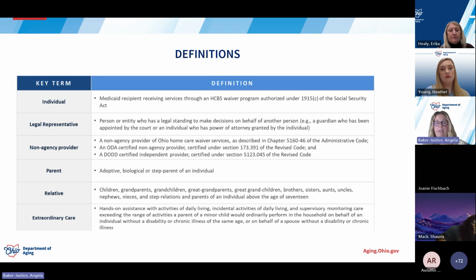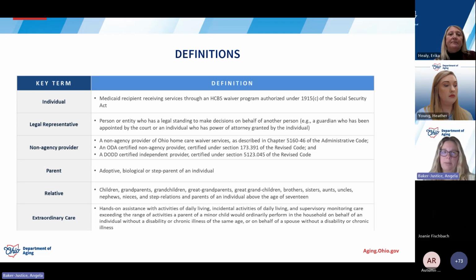And extraordinary care. Again, this is an assessment tool that the case managers are going to complete with the consumer and the individual that they want to be their paid worker. It is defined as hands-on assistance with the activities of daily living, incidental activities of daily living, and supervisory monitoring care that would exceed the range of activities that a family member would ordinarily perform in the household on behalf of a consumer without a disability or chronic illness of the same age, or on behalf of the spouse without a disability or chronic illness. This refers to the extraordinary care tool, again completed by the case manager. You'll hear some of those terms throughout this training, and throughout the rule as well.